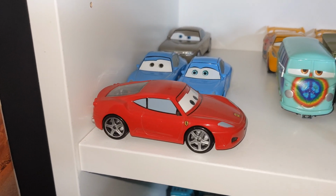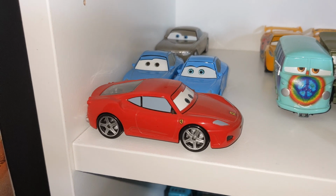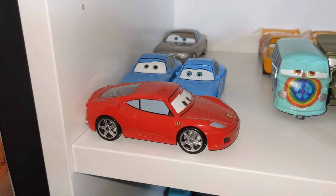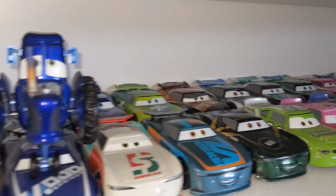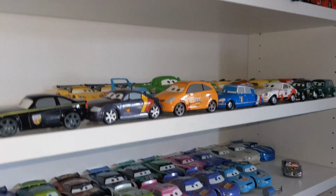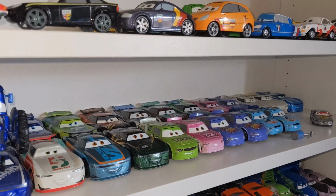I am lucky enough to live in the UK, so I got this when it was first released, so he's not too rare in the UK. But in other countries like the USA, Europe, he is extremely rare. Same as the Mood Springs Tractor, some of the other cars as well. But a car that you just saw in the corner of your frame, I will be taking a closer look at shortly in this video. So stay tuned and let's start off this review.